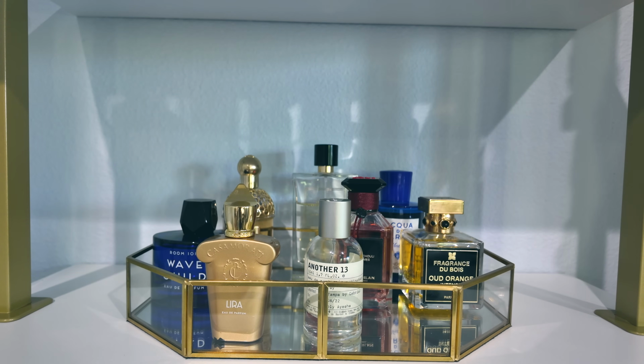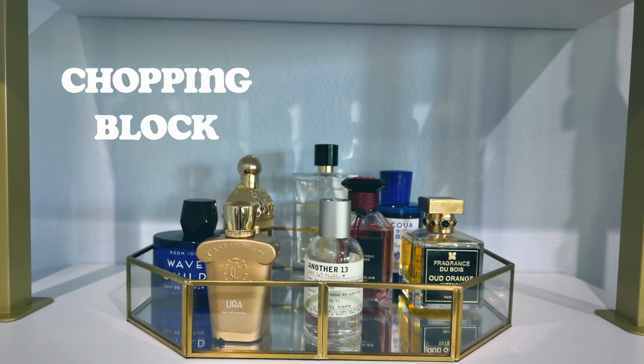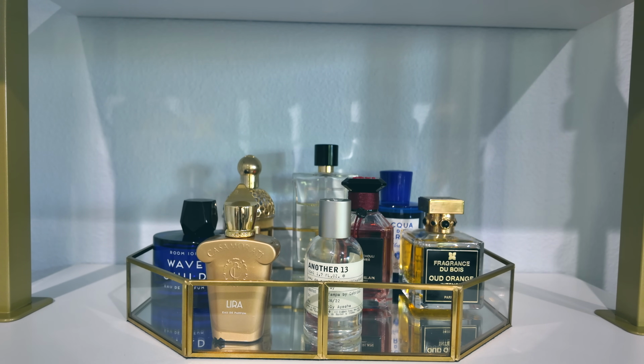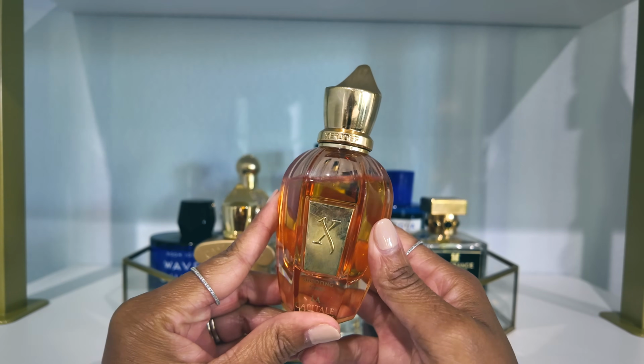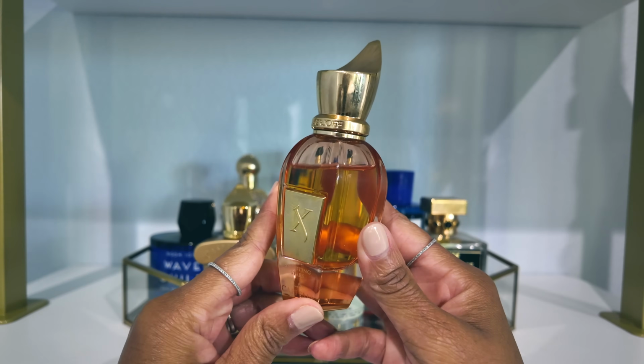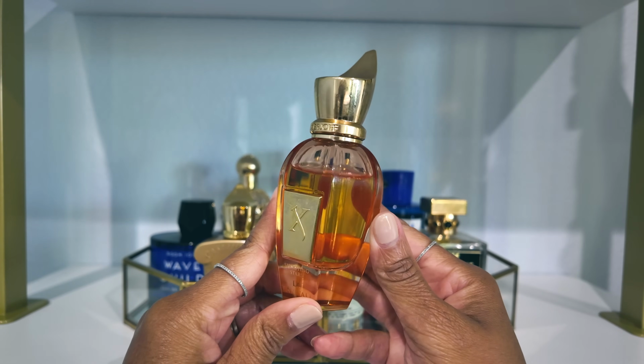Now, normally this is the part of the video where I would give you my wild card fragrances. However, this time we have a new category. So my new category is a chopping block fragrance, meaning what is a fragrance that I'm not sure about and I need to make a decision this month on whether I'm going to keep it or let it go. So chopping block fragrance is La Capitale from Serge Lutens. This is a strawberry and caramel scent that has some saffron, like these leathery touches to it.